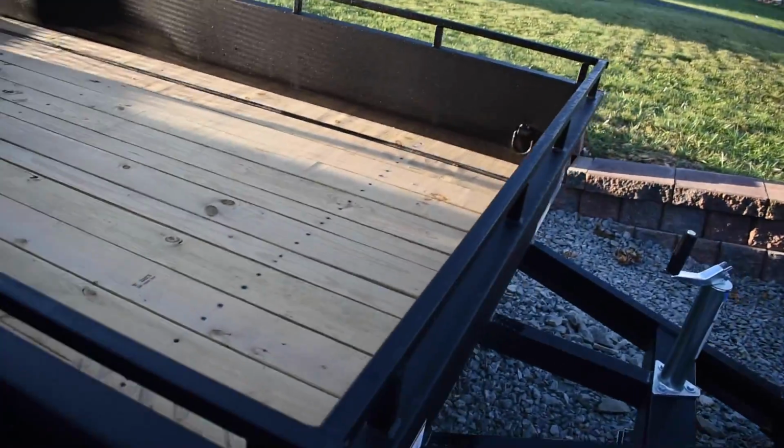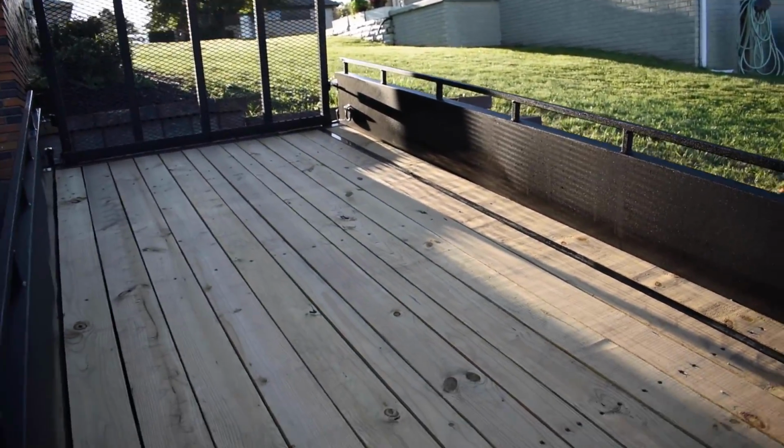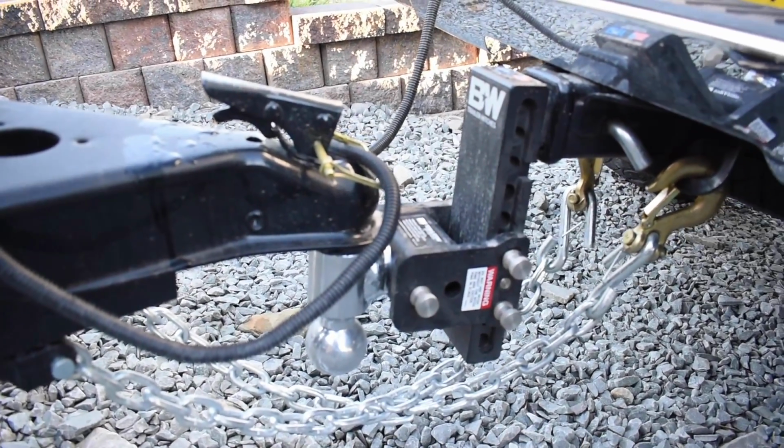They do not run all their lights underneath the trailer. They actually run it inside that tube, so it's all protected wiring, which is cool too. Then we picked up a B&W adjustable ball mount with a flip over ball, so 2 5/16 on one side, 2-inch on the other. Nothing crazy. Like I said, no big gooseneck, no big car hauler, just a small single axle utility, but to be honest, that's all we need right now for the side-by-side and for the property space and parking that I have at my house.